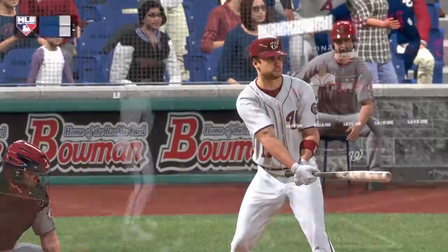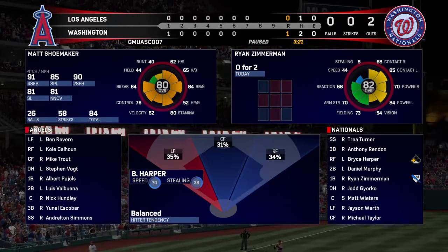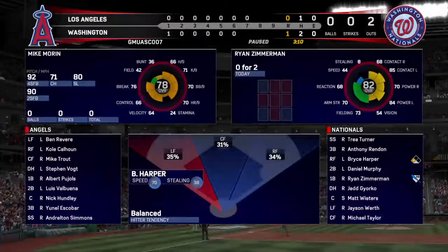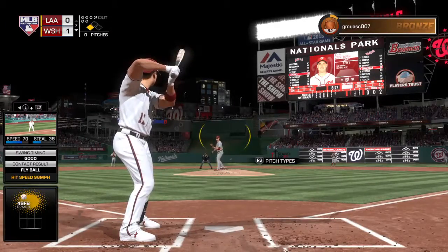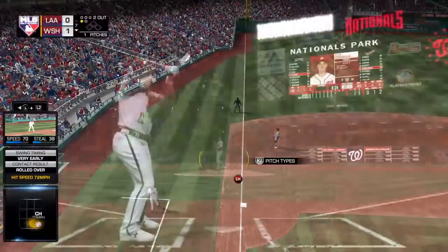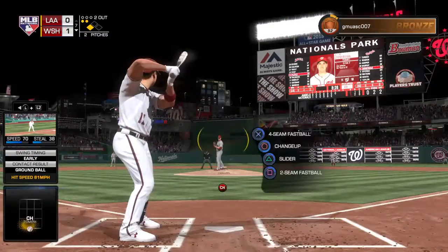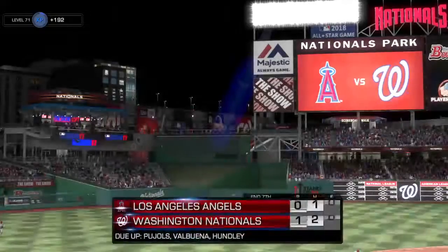Into the box, Ryan Zimmerman. He comes in 0 for 2 thus far. Mike Morin. Zimmerman. Your attention, please. Now pitching for the Angels, number 64. Looking to keep this a 1-run game. The pitch rounded down the third baseline. This gets foul. It's 0-1. In front of the changeup, and he can't keep it fair. 2 strikes on him now. And a fastball called strike 3, and the side is retired.